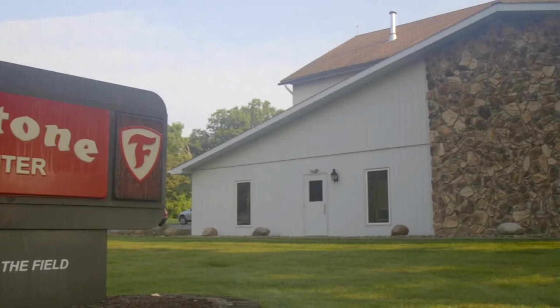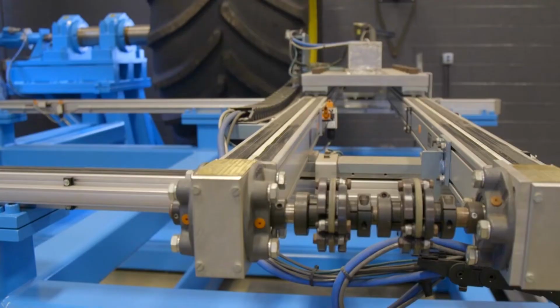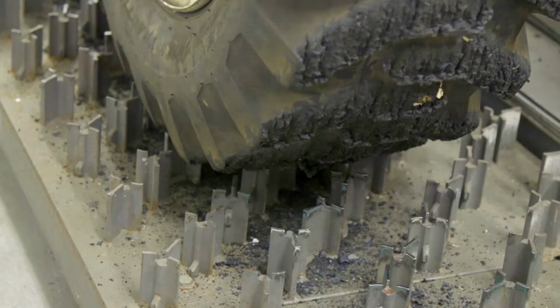I've got to ask about the location that we're at. This is the Farm Tire Test Center. It's the only Farm Tire Test Center in the country? It is, and it's one of our pride and joys in the Firestone Ag family, that's for sure. So what do you do to tires out here? You kind of beat the hell out of them. We try to destroy them, and we push them to the limits, maybe is the best way to put it, or beyond the limits, and I think it tells us how long it'll last.